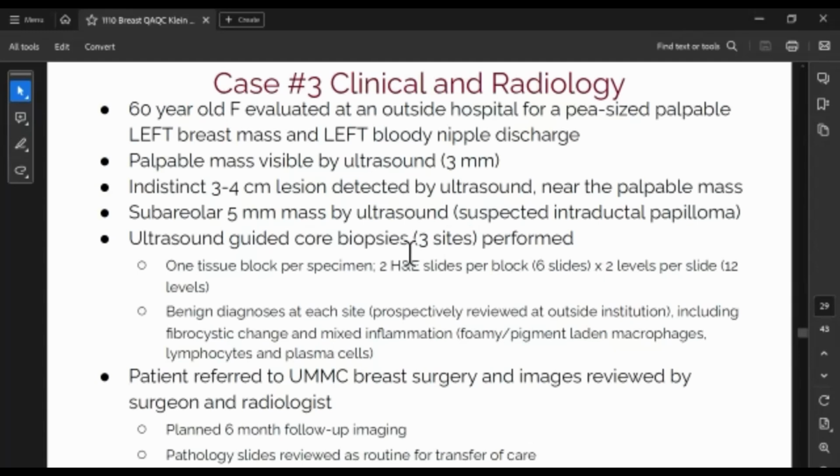And then they also found a subareolar 5 millimeter mass. They thought that might be an intraductal papilloma. So they did 3 core biopsies of those 3 lesions. And this was, again, done at an outside hospital.